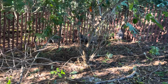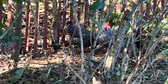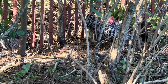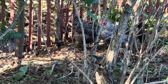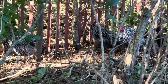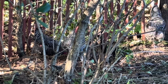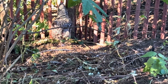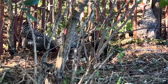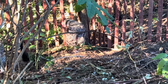But you can see there the chickens kind of like to dig. That one's digging. These are the coolest little critters. If you listen in the distance, you can hear some of our neighbors. Oh, that one's standing on one foot. Some of our neighbors around here have roosters, which is pretty cool.